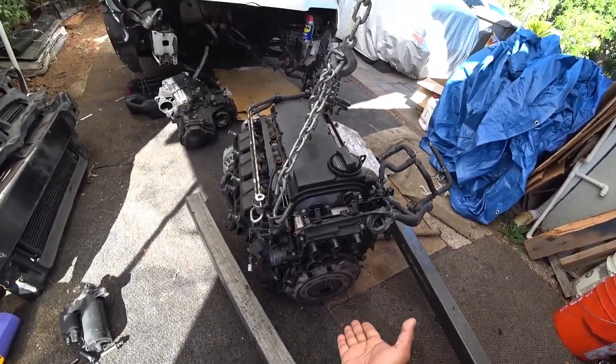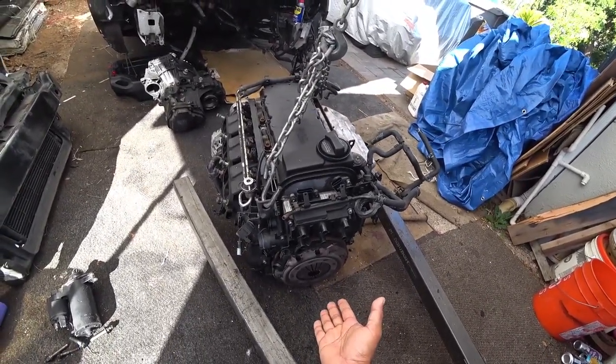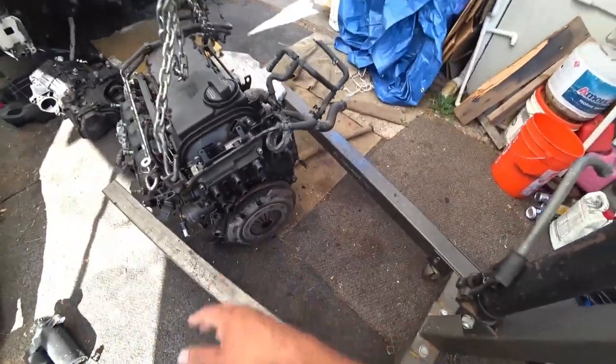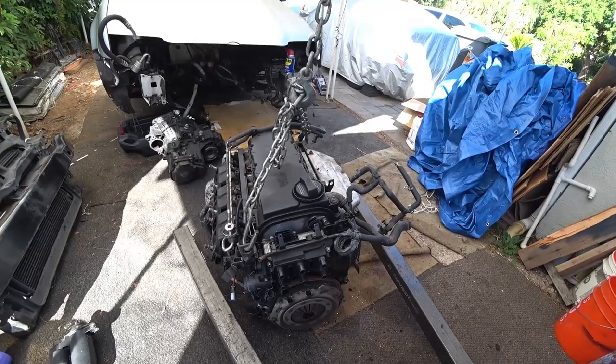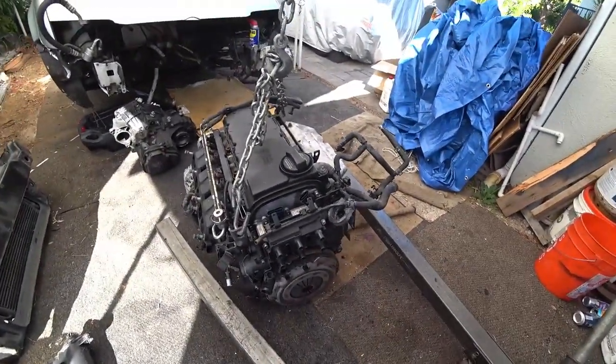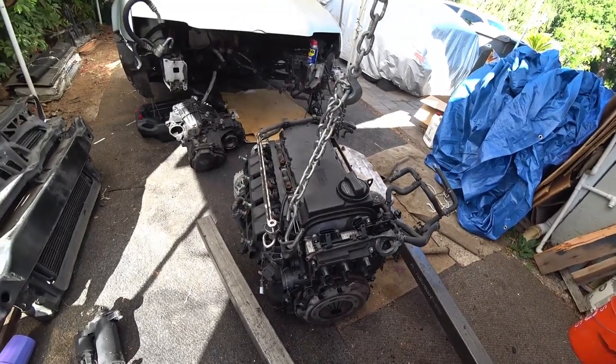So I ruled out the transmission. I thought the transmission might have been locking it up, because sometimes if the pressure plate fails, it can lock up the engine. No, the pressure plate's fine. So that one option is ruled out.